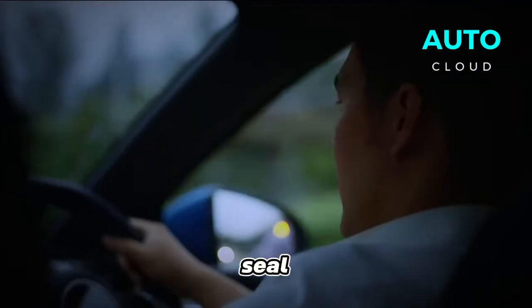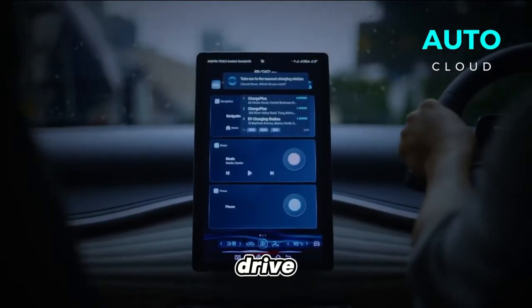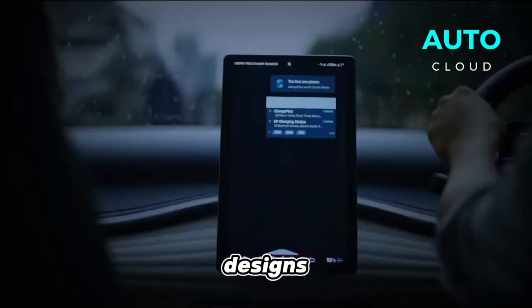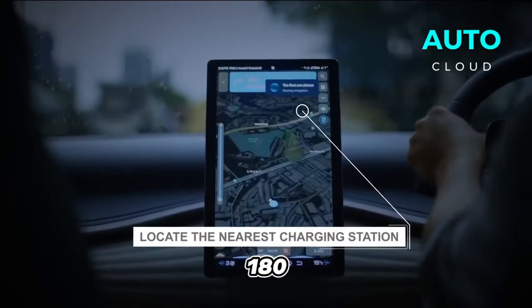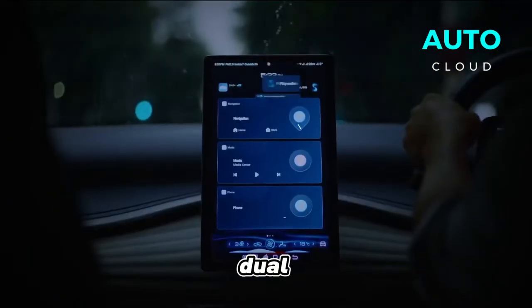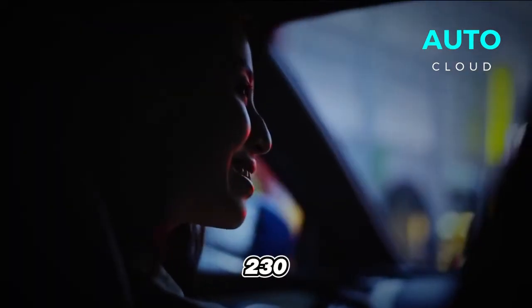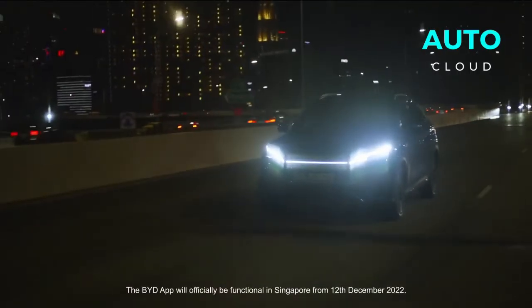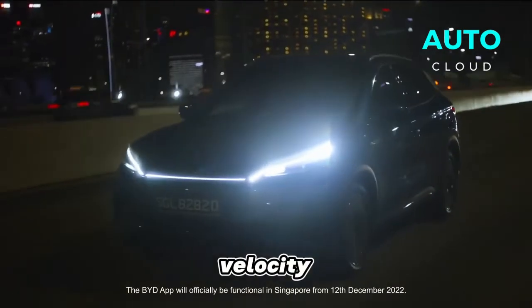The BYD Seal or BYD ATTO 4 abroad offers rear-wheel drive and all-wheel drive drivetrain designs and comes with 3 power plans, 150 kilowatts, 180 kilowatts, and the dual-motor arrangement with 160 kilowatts front plus 230 kilowatts rear motors. It will also get a 112 miles per hour maximum velocity.